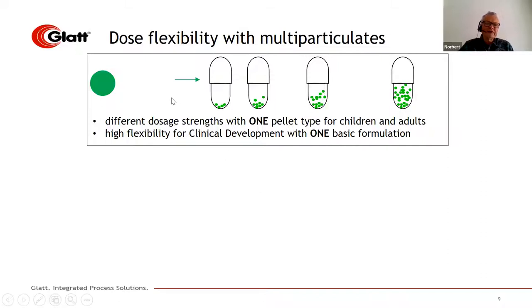What else can we expect with multiparticulates? High dose flexibility. What we see here are different capsules filled with different doses of one type of pellets, showing different dosage strengths filled into capsules, starting with one particular pellet type.